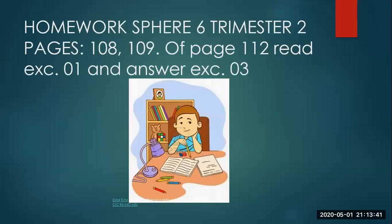I made a very small presentation that contains all the information you need to know about how you're going to work with your homework, which pages you need to answer this week. You are going to be working in your Sphere 6, Trimester 2. You're going to answer pages 108 and 109. And of page 112, you're going to read exercise 1 and answer exercise 3 of your Spanish book. So those are the 3 pages that you are going to be answering, but of the third page, you're only going to read exercise 1, and then with that information, you're going to answer exercise 3.